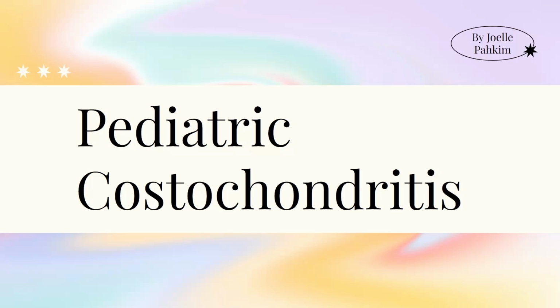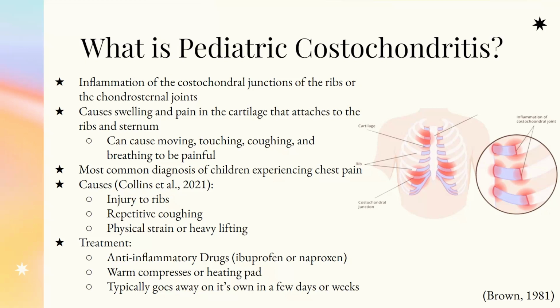My presentation is on the condition pediatric costochondritis. So, what is pediatric costochondritis? Well, it refers to inflammation within the chest region. It is inflammation within the joints in the chest concerning the ribs and the sternum, sometimes the clavicle.